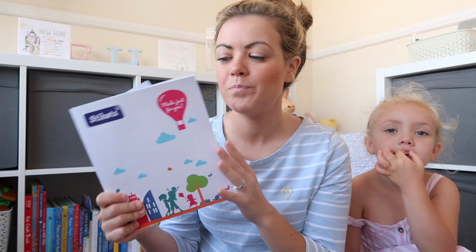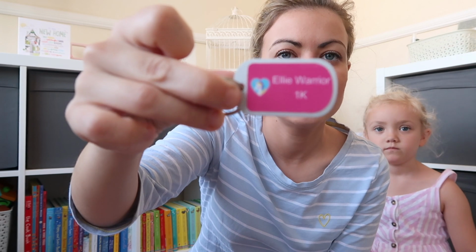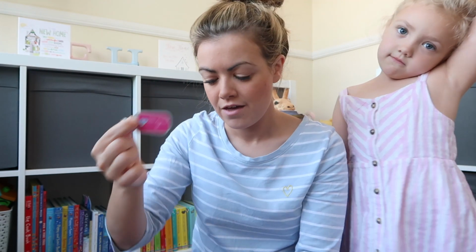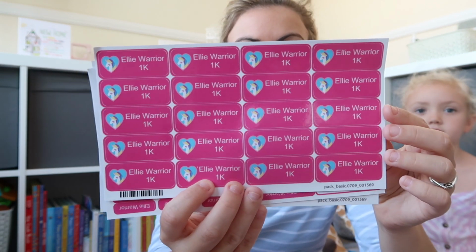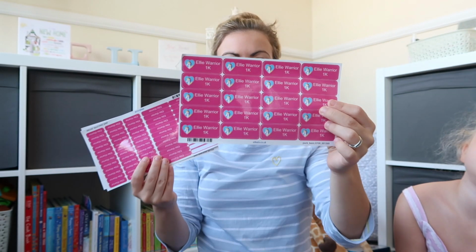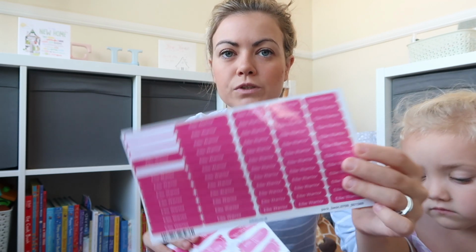So this is the basic package. It was £19.99, and in the basic package you get 2 of these, which are little key rings, and you can clip these to your child's bag. So many things you can do with this, and you can personalise them to however you want. So I've just got her name and her class on there, which is really cool. And then you get tons of personalised stickers. So these are quite biggish stickers, so these would be really good to put on water bottles or pencil cases. And then we've got more thinner ones which I've used.